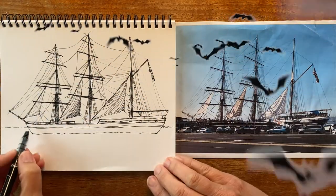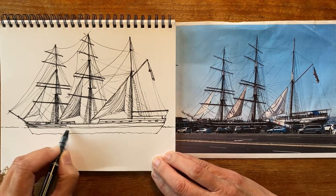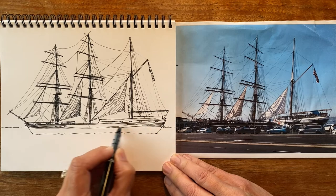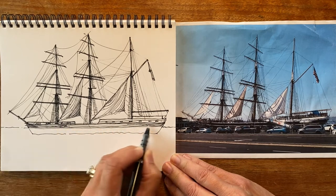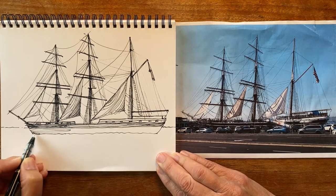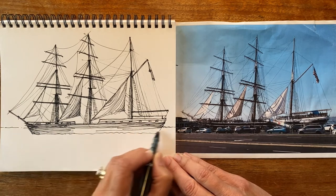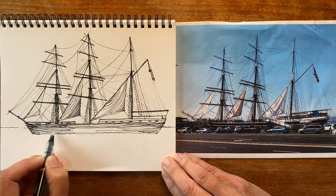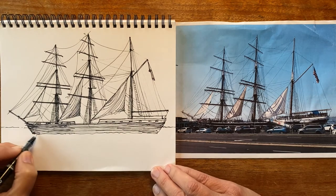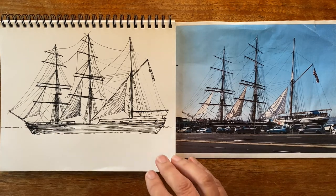Before we do the reflection in the water, let's add a little tonal value to the side of the hull of the ship. You know, it's dark, painted black. Let's go ahead and add a little. I'm just going to do some horizontal lines just to give a hint that the color is there. Just because it's the way I sketch, I might do a little darker front and back. All right, I gave a hint that the hull is darker, and that'll help us as we sketch in the reflection on the water.